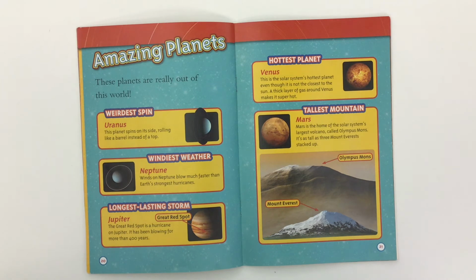Amazing planets. These planets are really out of this world. Weirdest spin, Uranus. This planet spins on its side, rolling like a barrel instead of a top. Windiest weather, Neptune. Winds on Neptune blow much faster than Earth's strongest hurricanes. Longest lasting storm, Jupiter. The Great Red Spot is a hurricane on Jupiter. It has been blowing for more than 400 years. Hottest planet, Venus. This is the solar system's hottest planet, even though it is not the closest to the Sun. A thick layer of gas around Venus makes it super hot.